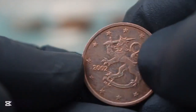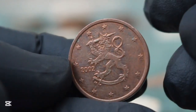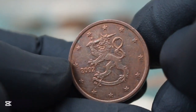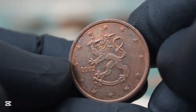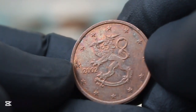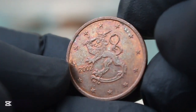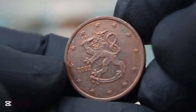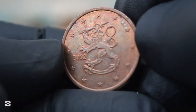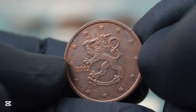As part of this transition, the Finnish mint began producing euro coins with designs that highlighted Finland's rich history, culture, and natural beauty. The 5 Euro Cents 2002 coin was one of the first coins produced under the new currency, and its design features elements that represent Finland's deep ties to nature, as well as the nation's place within the Eurozone. The coin's design is simple yet striking.